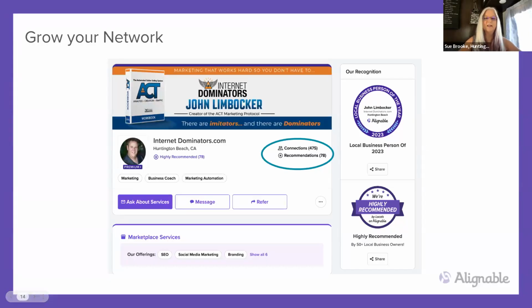Yeah. So when you put your profile together, right? When somebody goes to your profile, they see what's in this circle here. They can see how many connections you have. They can see how many recommendations you have. If you're new to Alignable, if you don't have a whole lot of connections or a whole lot of recommendations, let me give you a couple of little secret tips that I think are awesome.